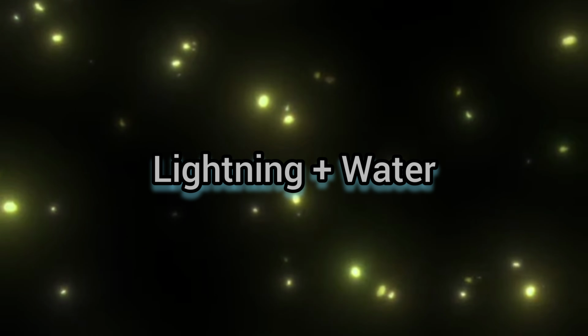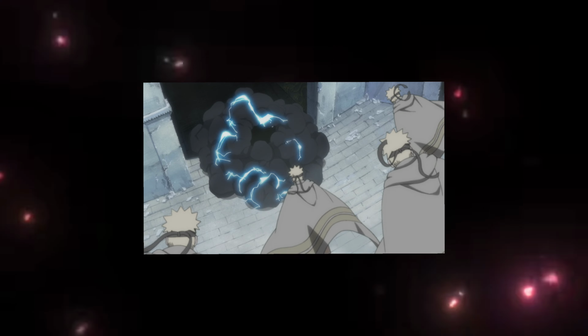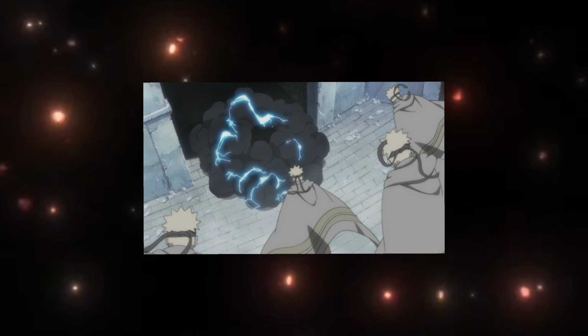The first release being analyzed for this Kekkei Genkai affinity is Storm or Gale release. This jutsu is performed by many different people through the Laser Circus ability, most notably, but also from a movie villain that uses it to make small storm clouds that absorb chakra.